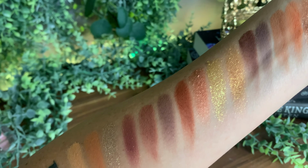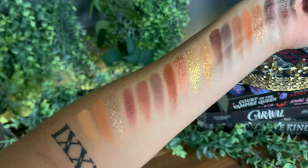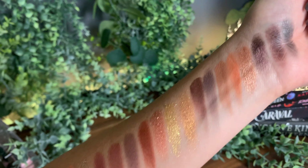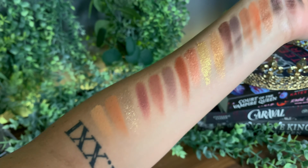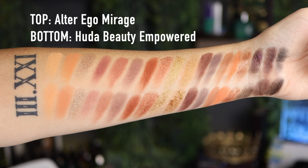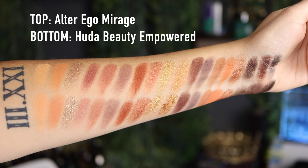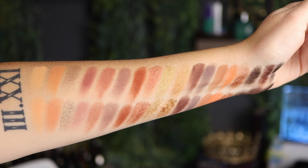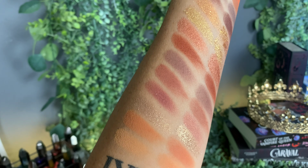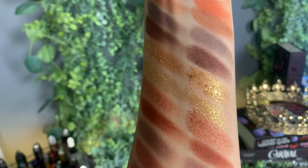Let's talk swatches. Okay, so first off, here's just the Alter Ego Mirage palette, so you can see that everything's looking really good. It feels really good as I'm swatching. The mattes feel buttery. All of the metallics and shimmers feel creamy, but not overly creamy, so I'm really hopeful for that. So now let's compare it to the Huda Beauty Empowered palette. Those colors are almost identical. There's just a couple that are a little bit off, but again, the feel of all of these in the Mirage palette feel incredible. They feel amazing. And actually those gold shades are really what gave me so much trouble.